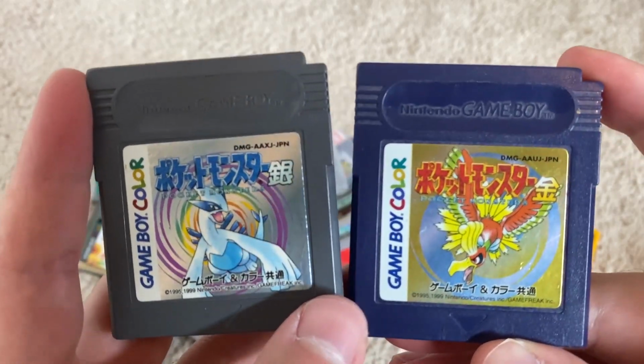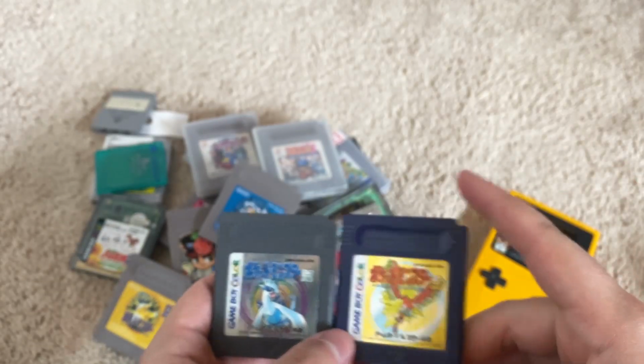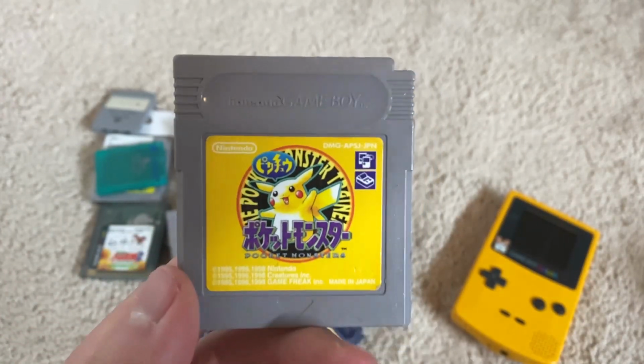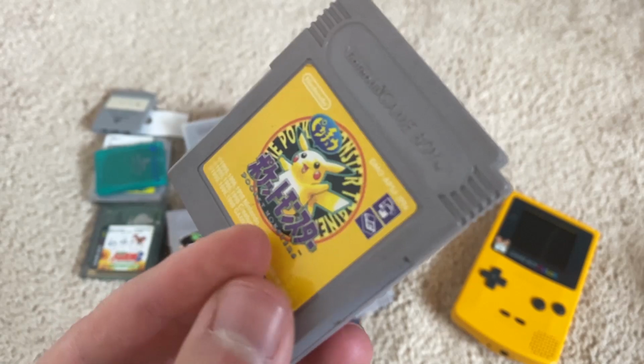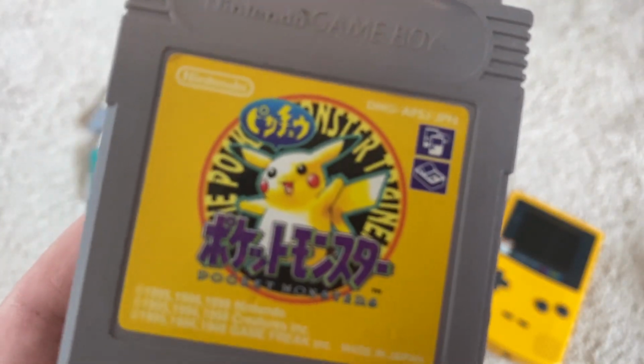So yeah, those are all my loose Japanese Game Boy games. And again, I do have a big collection of Western Game Boy games, or I should say American Game Boy games. And I'll show those another time, but today I just want to focus on the Japanese stuff because it's like taking a trip down memory lane, and I think that's cool.